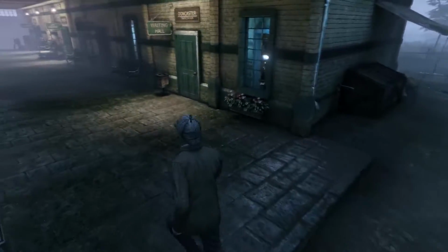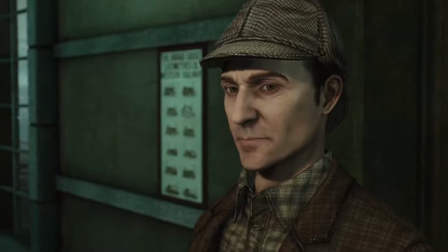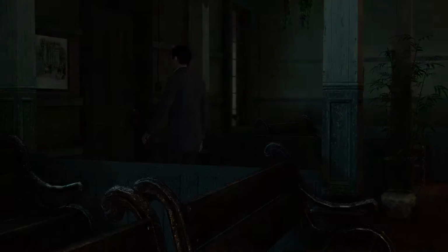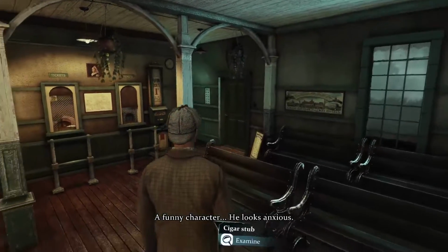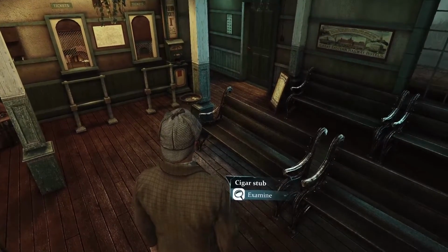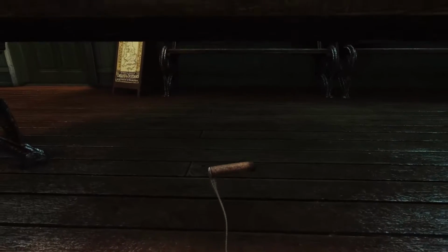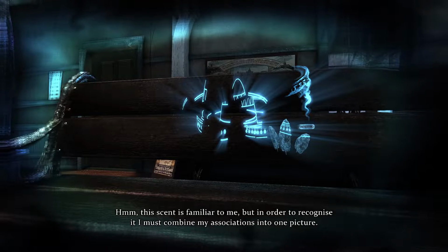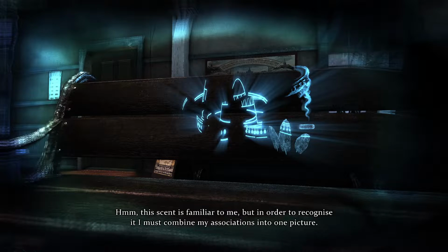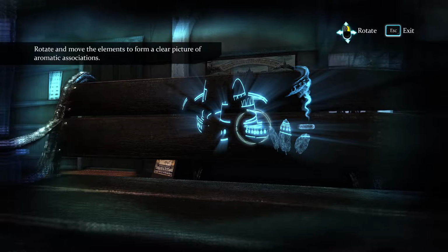Oh, there is a station master here. We'll talk to you in a minute. Sir? Funny character. He looks anxious. Very much so. And he is not an Englishman. Why? Because he doesn't look like it? This scent is familiar to me. Oh, one of those. But in order to recognize it, I must combine my associations into one picture. The sombrero, isn't it?